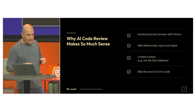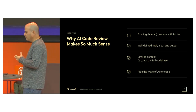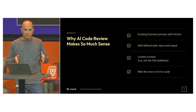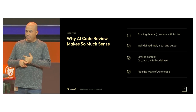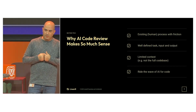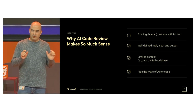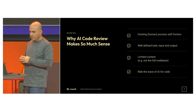And why does AI code review make so much sense? Why can it be a really successful AI use case? First of all, there's an existing human process with a lot of friction. Code review is a very expensive context switch for the reviewer. It's also a context switch for the person waiting to get the review, because I've finished my coding, I fixed that bug, and I have to wait and maybe get feedback two days later on my code. That's a very expensive context switch for both sides. And when you find existing human processes with friction that you can assist with AI, that is a typical shape of a problem for AI to shine in.